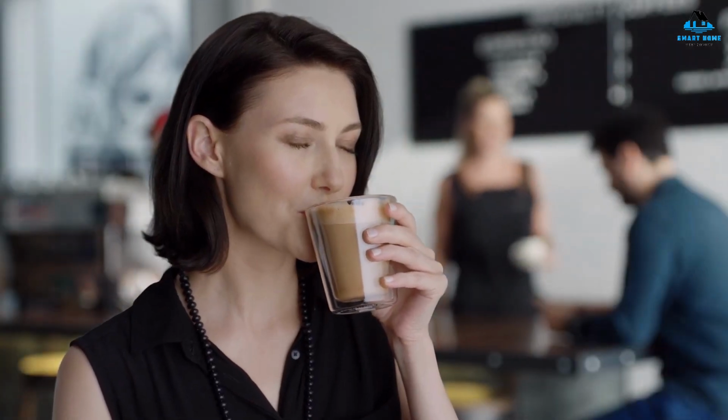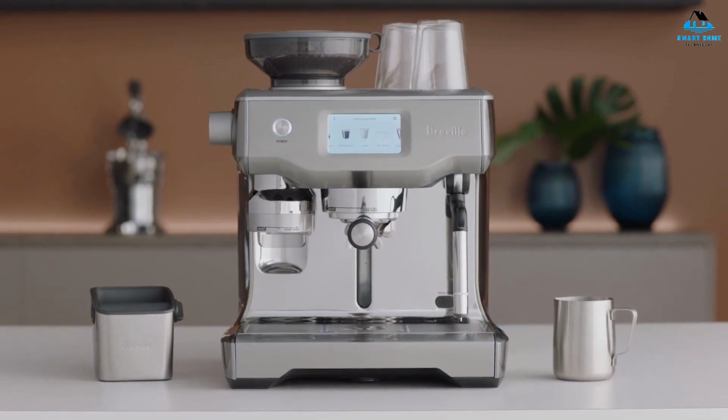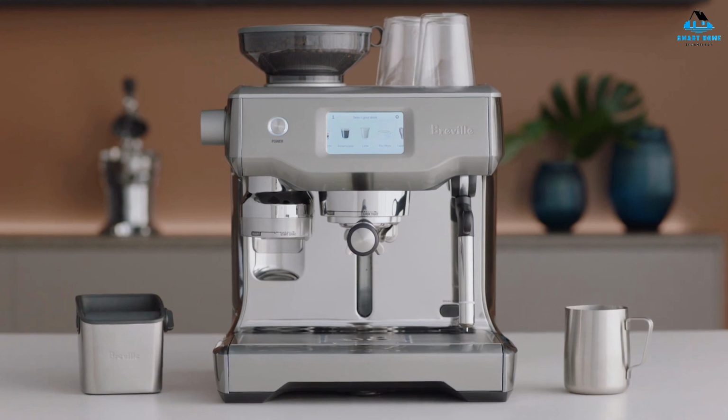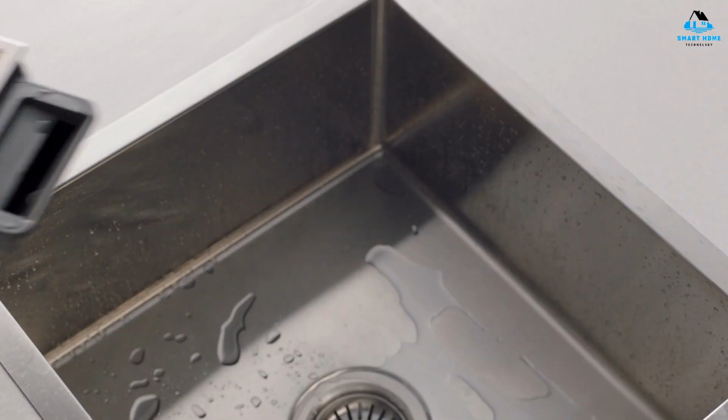One thing I really like about the Breville Oracle Touch is that its touchscreen walks you through how to make a variety of drinks. Simply select cappuccino, for example, and you'll be shown the grinding step, brewing step, and frothing step. You push each button when you're ready to complete the step, and voila, you've just made a delicious cappuccino.